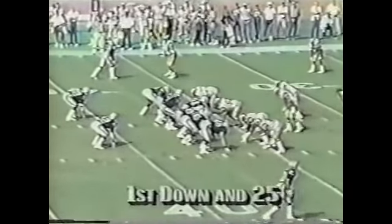This must drive Al Davis just absolutely crazy. He loves to score a lot of points, but each time his team's gotten down to this field position, they haven't been able to get many. First and 25, back to the 36-yard line. They're going backwards, the Raiders, trailing 10-3.